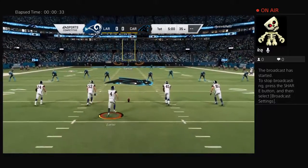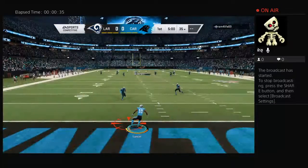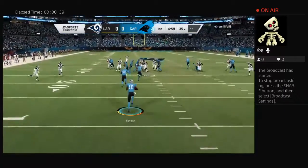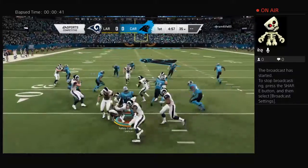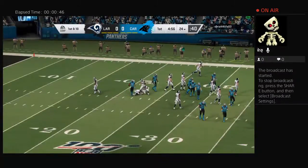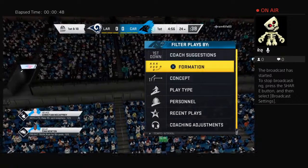Zerline out now to kick this one away. This is fielded at the goal line. And a pretty good return here. He'll be stopped just shy of the 25 at the 24-yard line.